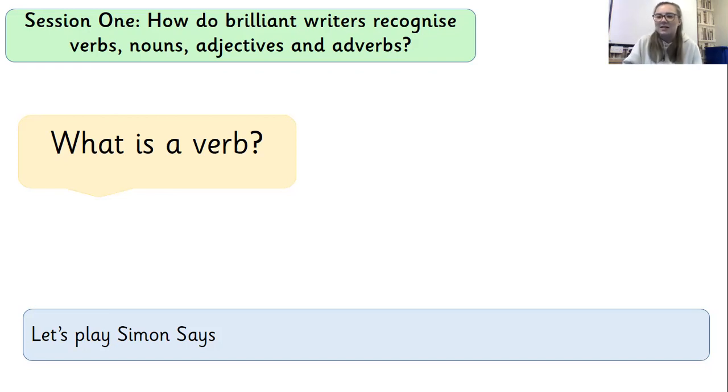Simon says, wiggle your ears. Simon says, shut your eyes. Open them. Simon says, open them. Simon says, jump up and down like a bunny. Stop. Wiggle your arms. Hopefully you're still being a bunny. Okay, Simon says, cross your arms. Simon says, sit down. Well done.